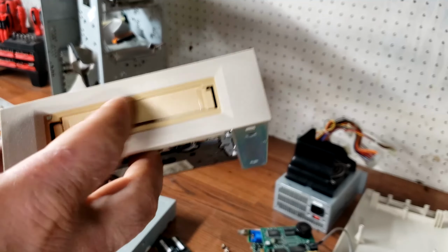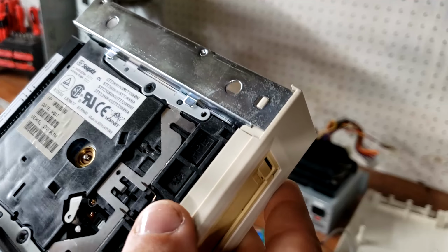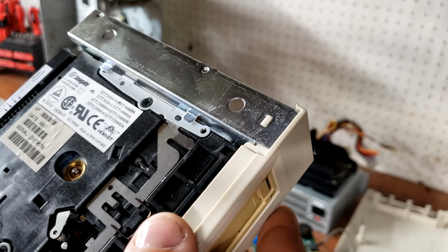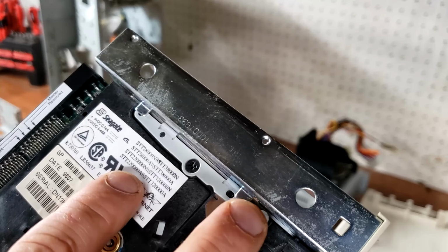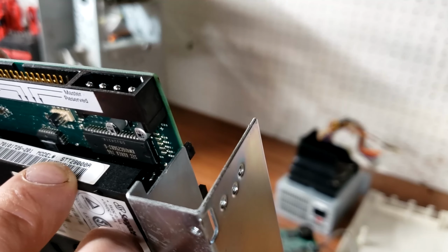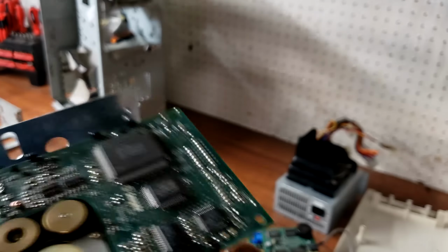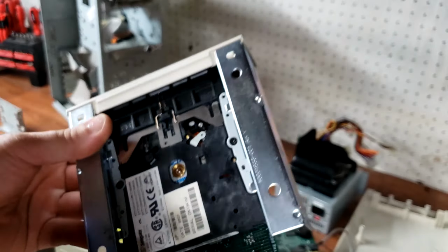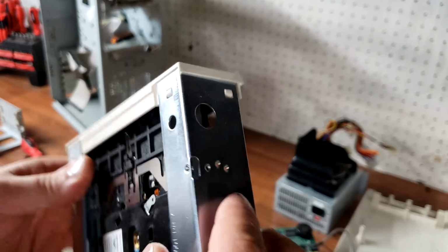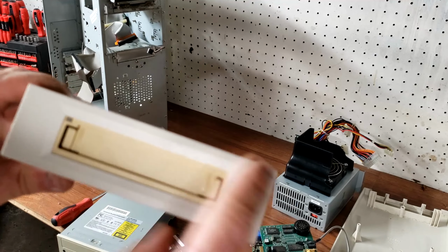Okay, we have some sort of tape backup drive. It's a Seagate model with a lot of model numbers on it. This is the STT28000A. Yeah, it's a tape drive. Cool. I don't have any tapes that would work for this, so basically useless. But it does have this 5 1/4 to 3 1/2 bay adapter, so I could use this for something.